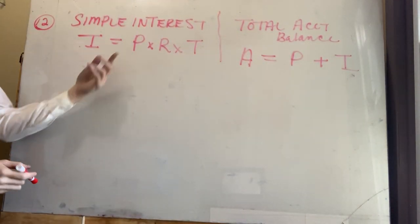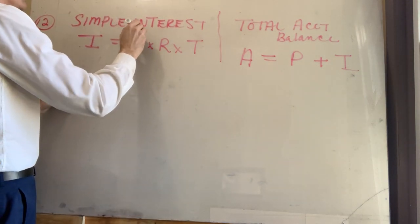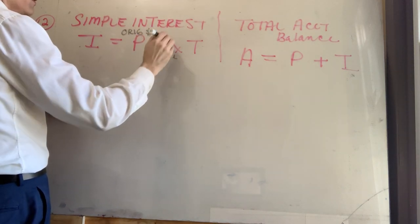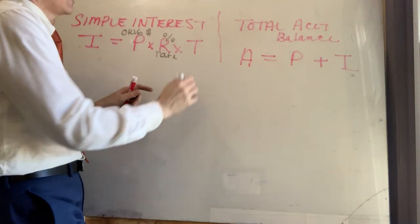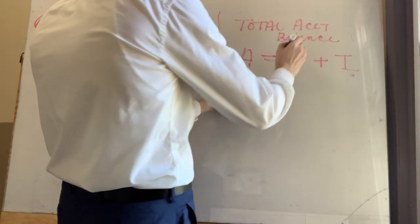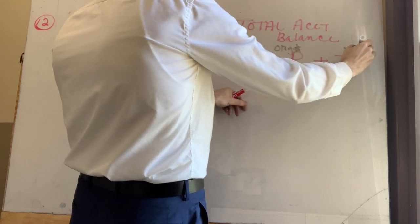Principal P is a fancy way of saying the original amount of money. R is a rate. And the rate is really, believe it or not, the percentage in decimal form. T is time, and time has to be years. Okay? This is the account, the principal again. And both of those are money. This is original. This is interest.